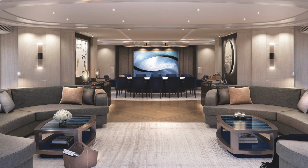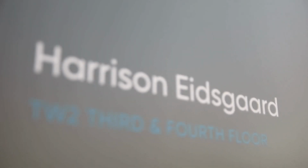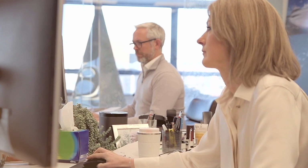the shipyard has worked with an interior designer, in this case UK-based Harrison Eidsgaard, to develop the general arrangement. This decision alone led to a step change in the way the design has been approached.